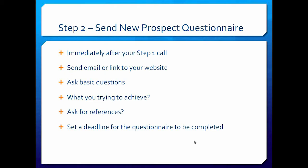Step number 2 is to send your new prospect questionnaire. So you're going to get all the information from this prospect on the phone. Immediately after you hang up the phone in step 1, you're going to send this prospect questionnaire. It could be a PDF document you send in the email. It could be a document. It could be a simple email with some questions on it. But what we used to do at IT Matters was we set up a page on our website that was hidden, so you couldn't just get to it from the menu. And it would just say, go to this URL and fill out these basic questions.